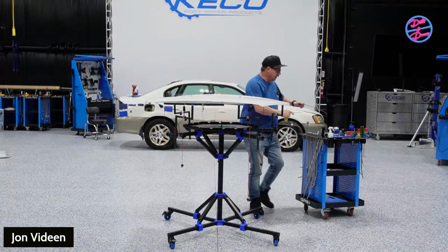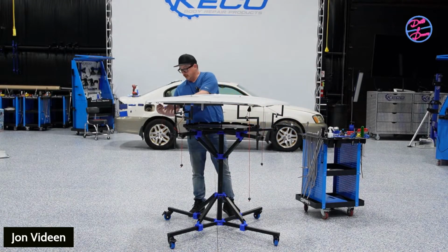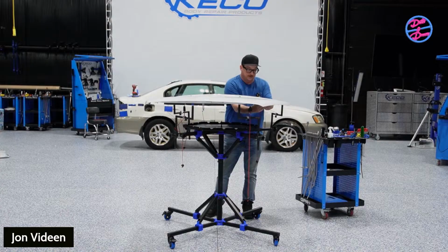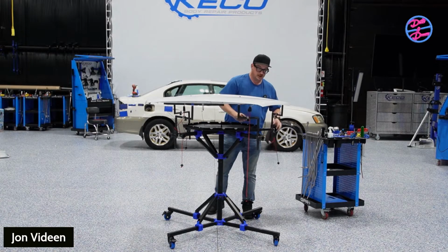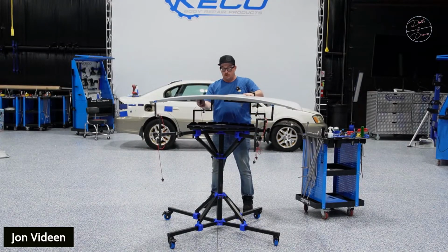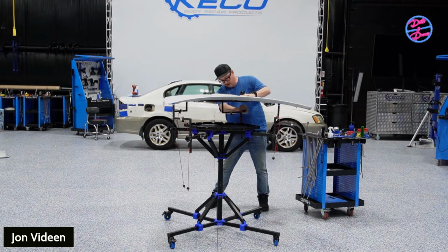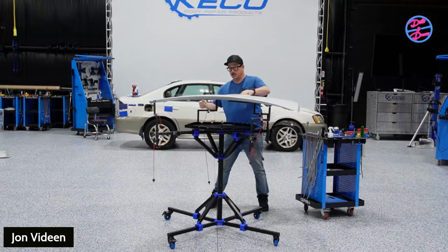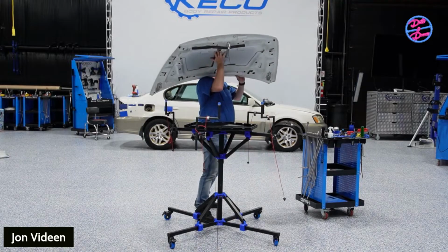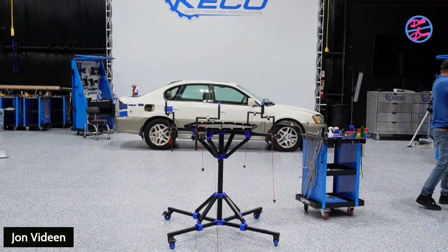So let me put these tools away here. And we can show you how it breaks down. Another nice part about that spinning feature, you don't have to walk all the way around the hood to get your clamps reset or taken off. Easy peasy. All right. So we can just take this. I'm going to set it over here for now.